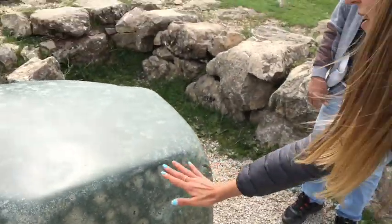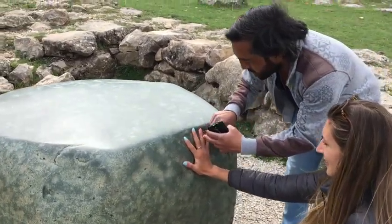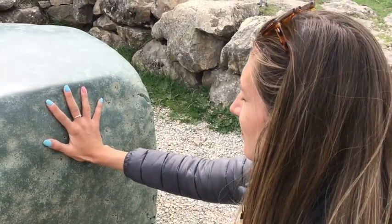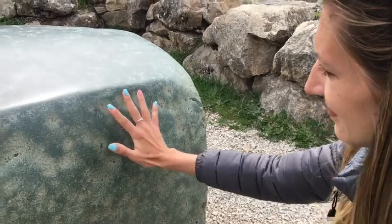Wow, that is. You can feel exactly where the fingers go, too. Wow.